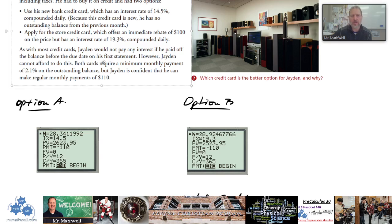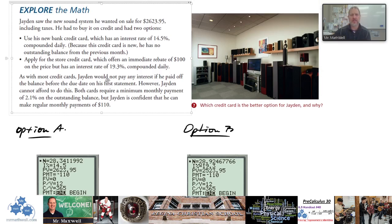Okay, so how do you know that we're trying to find out n? Well, we're going to try and find the total cost of each. Okay, so we want to compare. All right, he has two options.